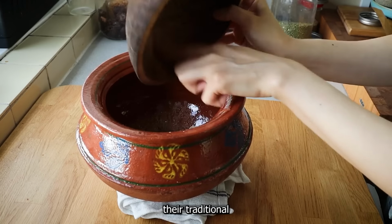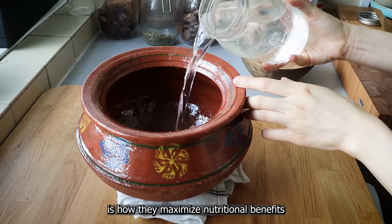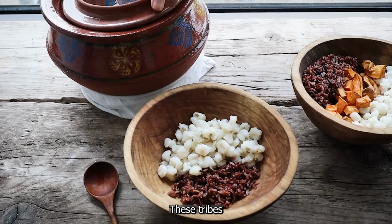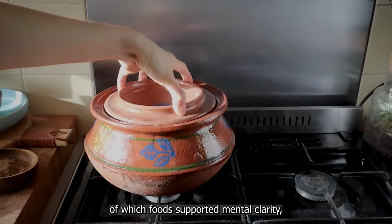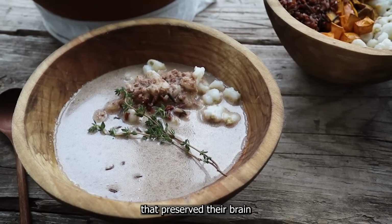What makes their traditional preparation methods truly remarkable is how they maximized nutritional benefits. Through generations of observation, these tribes developed an intuitive understanding of which foods supported mental clarity, harvesting and preparing them in ways that preserved their brain-boosting properties.